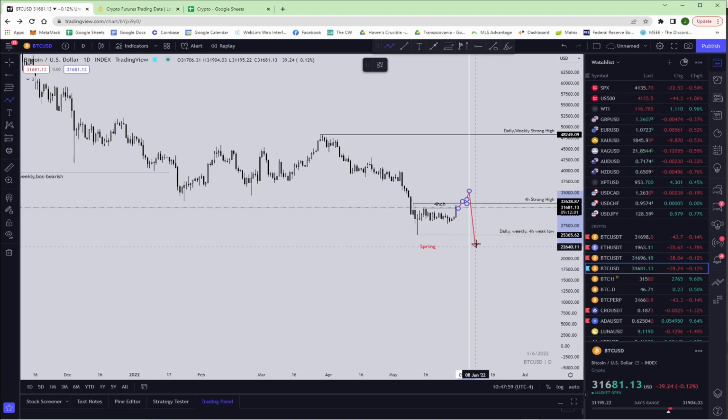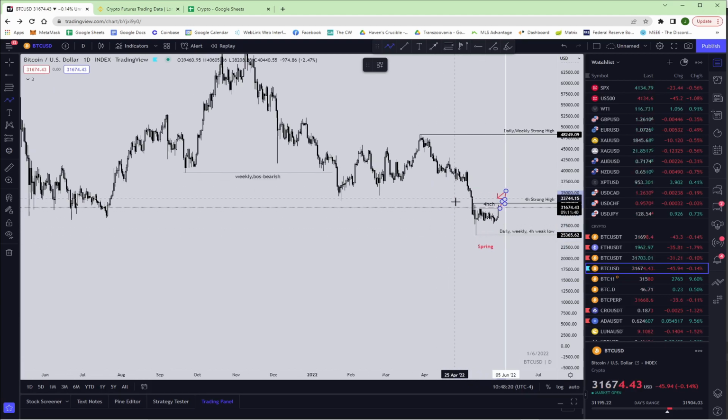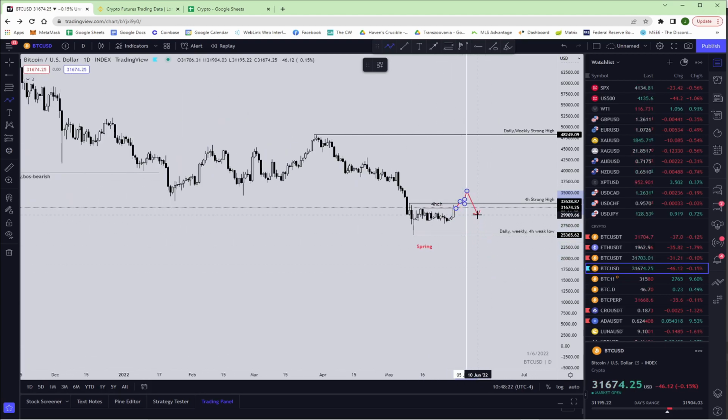We don't want to break this low. We break this low, that's pretty bad. Closing, but mind you, if we close a weekly under this, we're fucked, guys. We're fucked, guys and gals. We're going down, my friends. I don't think that's going to happen just yet. We're not there yet. So let's just hope it doesn't happen, okay?